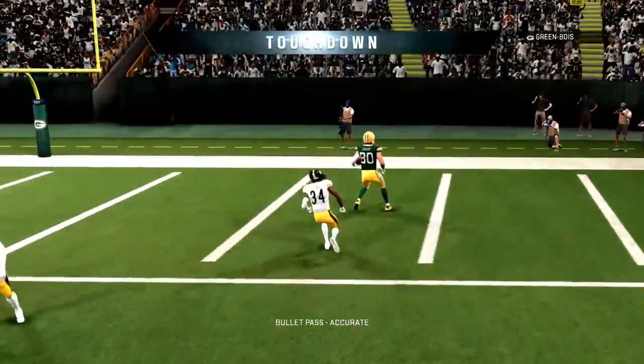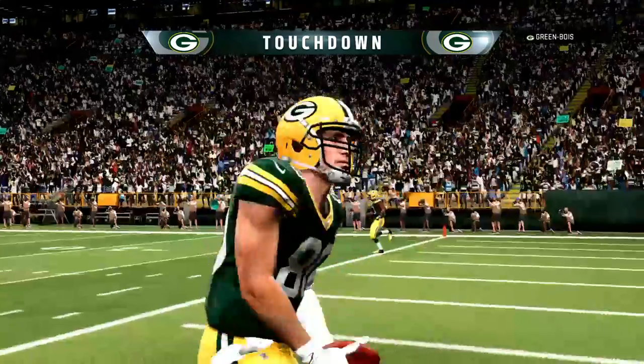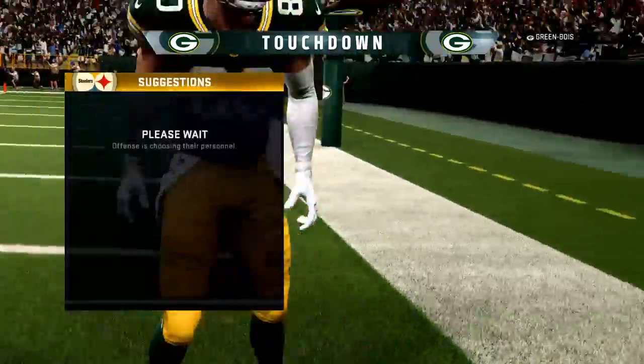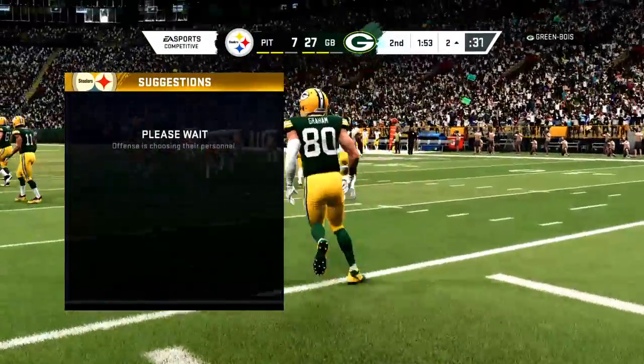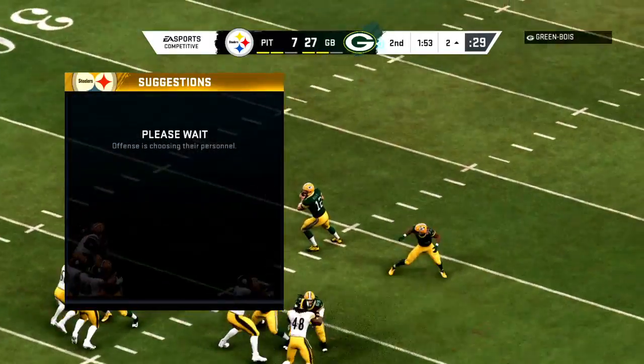And he will get this into the end zone. Touchdown, Green Bay. Aaron Rodgers, 3 first-half touchdown passes. And the Packers add 6 to their lead.